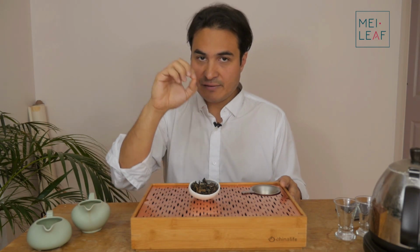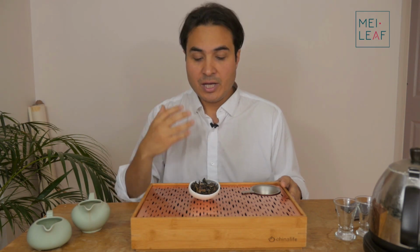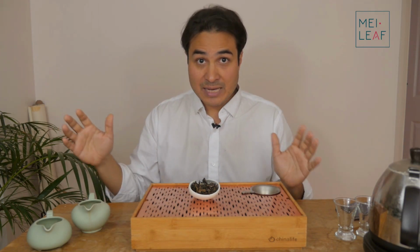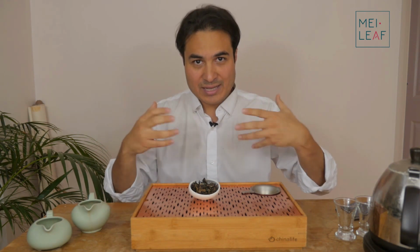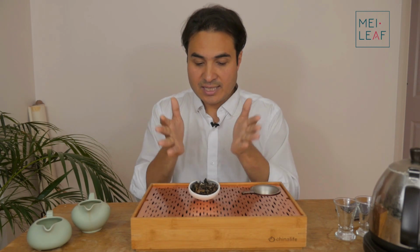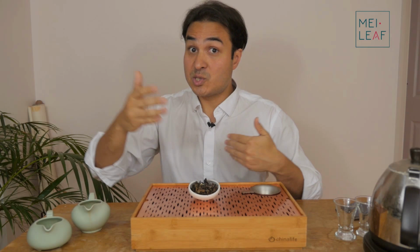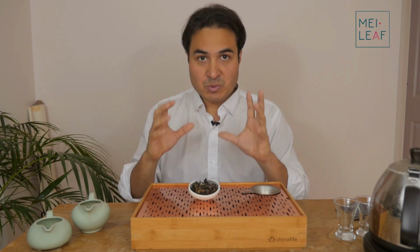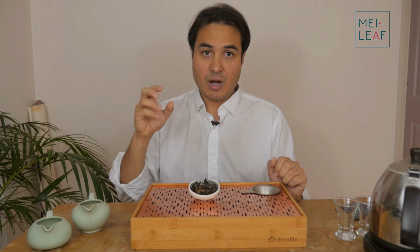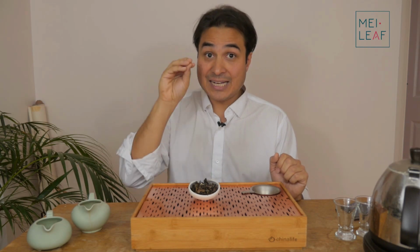They pick the buds and the first two leaves, and then they make it undergo a very hard wither. What that means is that they wither it for a very long time, upwards to 10 hours, maybe even longer. And because it withers for such a long time, the leaf has a chance to oxidize and it gets dark, which is why this tea is a darker tea. It's about 60 to 70% oxidized, so very close to a black tea. But also this withering process radically increases the terpene levels of the leaf, specifically linalool, linalool oxide, and geraniol.